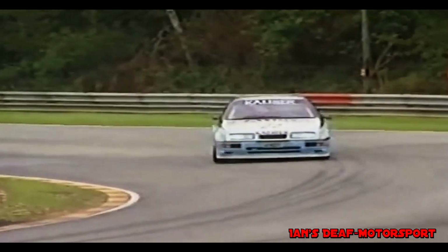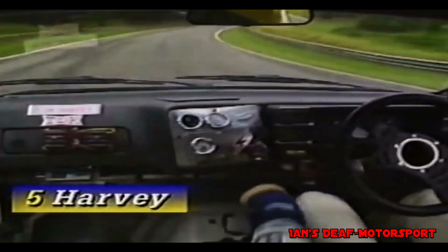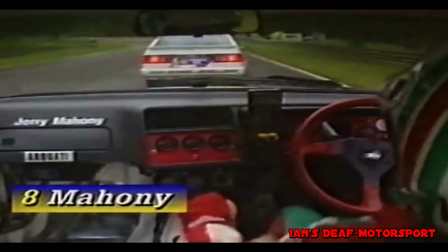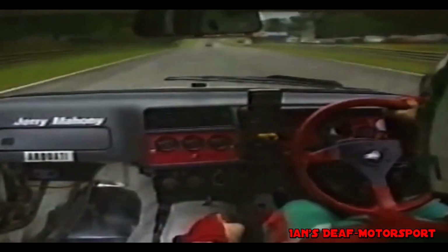But up front, Andy Rouse is being chased hard there by number 5, the flying Tim Harvey. Oh, and he nearly goes off. Harvey really pushing Andy Rouse for overall victory. And that is Jerry Marnie lapping Phil Dowsett. Marnie in 3rd position. We're in car with him. Coming up to the Toyota Corolla 1600cc, and watch the difference in performance as Marnie puts his foot down and goes through.